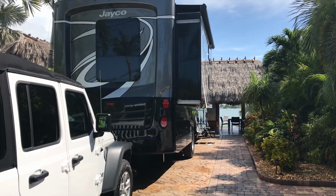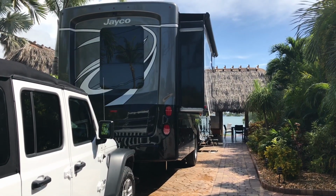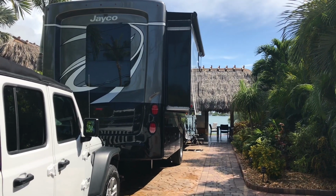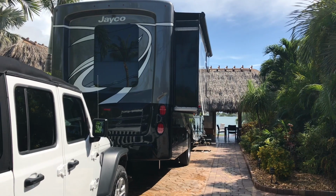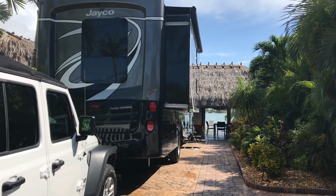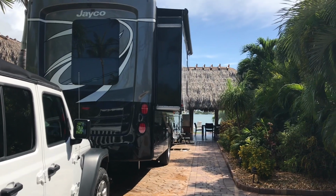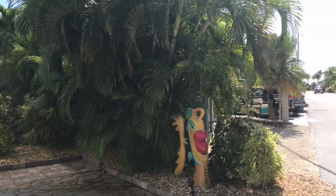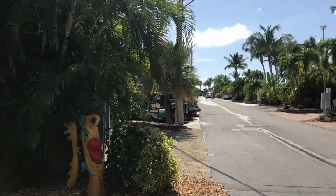So we are camped here at the Bluewater Key RV Resort, which is in Key West, just north of Key West, in an area called the Saddle Bunch Keys. It's actually a good 25 minutes north of Key West, kind of between Big Pine Key and Key West. And just wanted to show what our site looks like and what this place looks like.